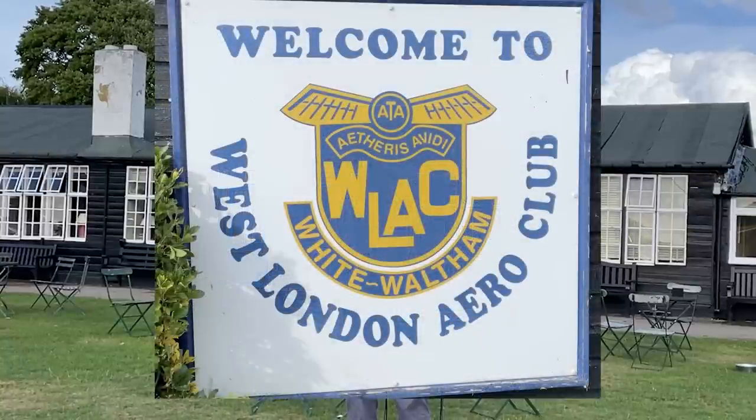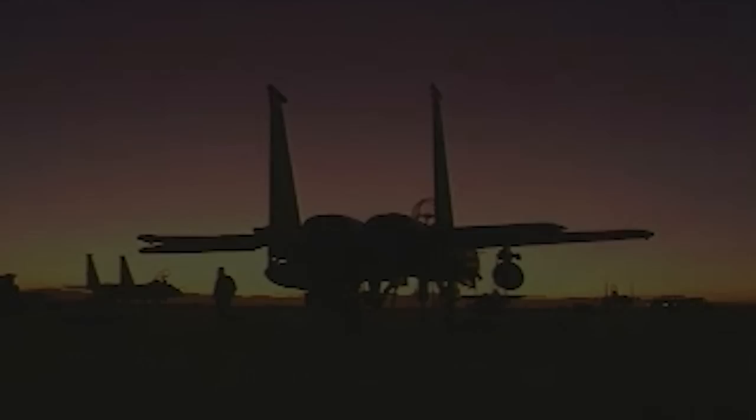I'm at White Waltham Airfield. It's just on the edge of Heathrow's airport traffic area. They're essentially their Class D out here, but it is Class B. The airspace here is really, really quite dense. But anyway, I'm going to take you on a little tour of White Waltham.